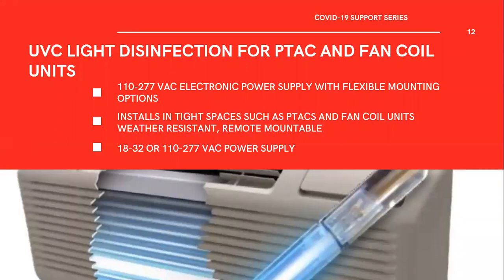So UVC light disinfection for PTAC and fan coil units. We do see PTAC units in lots of applications, especially hospitality and in long-term living and in apartment living, pardon me. But we can put bulbs in very efficiently and effectively in VAC electronic power supply with flexible mounting options available. They install in tight spaces. And as you can see in this photograph, there's very little room in between the grill and the actual equipment, but they have designed this equipment to be able to be adaptable. And they work off of your existing power supply.